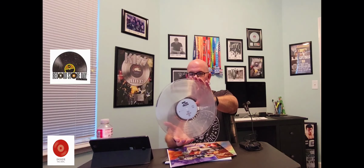Look at that. Look at that. That's fancy. Translucent vinyl. That is really cool with the Our Lady Peace sticker in the middle. Same thing on the other side. Now, I imagine the second record is exactly the same, but we'll double check anyway.